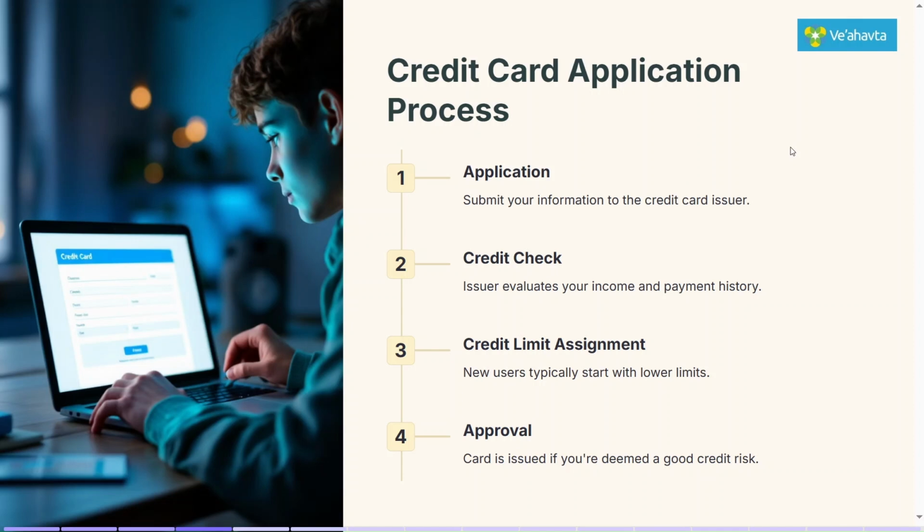Next, the credit card issuer will evaluate your creditworthiness. They'll check your credit score and review your payment history and income. This helps them determine how likely you are to repay your debts. Remember, this inquiry may temporarily affect your credit score.